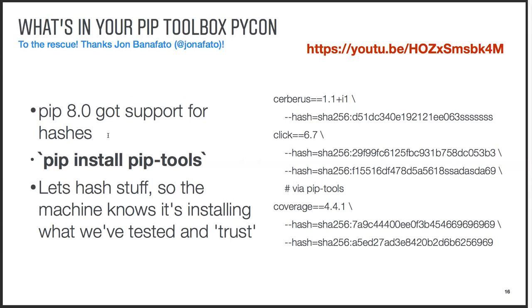So there's a nice package called pip-tools, which has a pip-compile binary that will come down, and you have two files now. You have the normal requirements.txt that you're used to with just the package names and the versions, and then it ingests that and spits out the hashes. Then when you try to build your virtualenv, the hashes will be applied to the files.